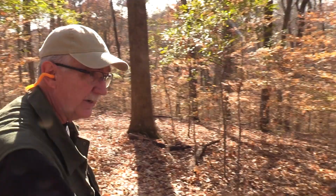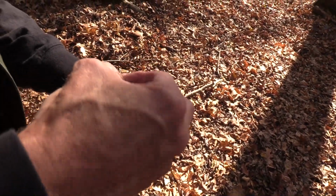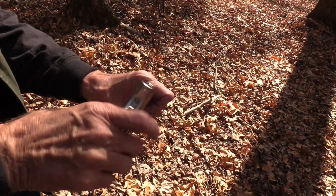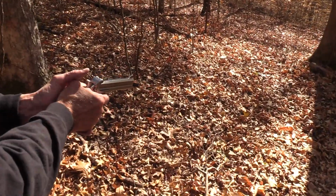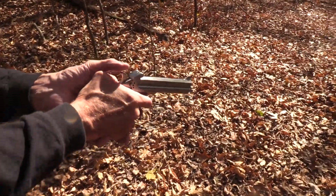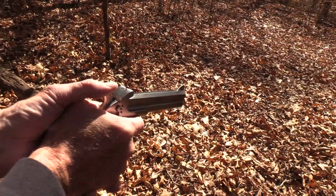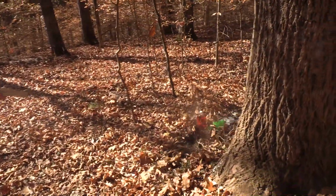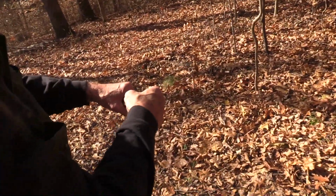You know what? I have a strange feeling I might need to do a tactical reload here. I don't know why. I just have that feeling. All right. Got a little grip for a guy with a big hand, but it works. Another tree. They always mean danger. Oh, what'd I tell you? Oh, I missed it. Oh.